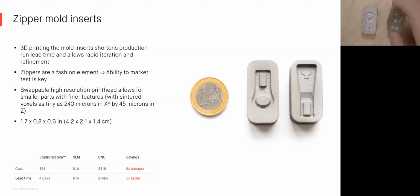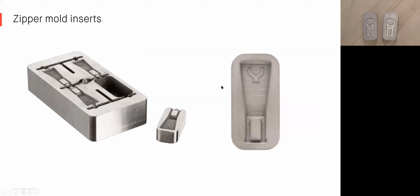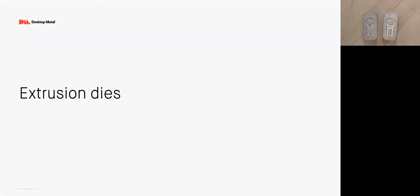Each one of these inserts can be produced for just $15. They're then placed in a multi-unit die, and we're able to do some zinc die casting operations to see different designs of the zippers, how they're performing, and which ones we may want to move to higher volumes with.